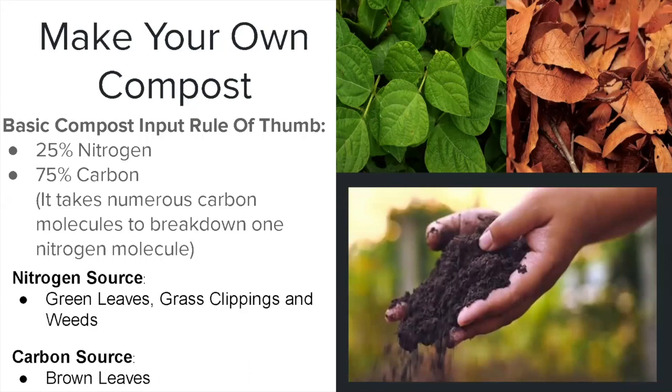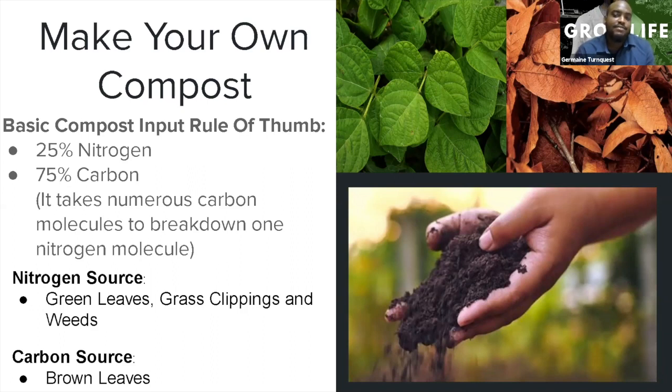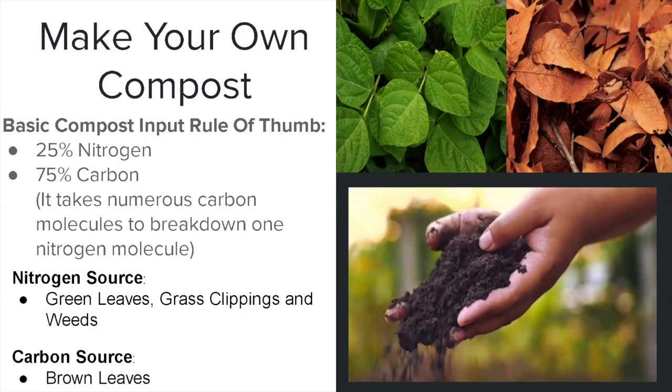So the compost should be comprised of 25% nitrogen and 75% carbon. And the reason the carbon content is so much higher is because it takes numerous carbon molecules to break down one nitrogen molecule. So let's say you were to put a bunch of carbon in your compost, right?